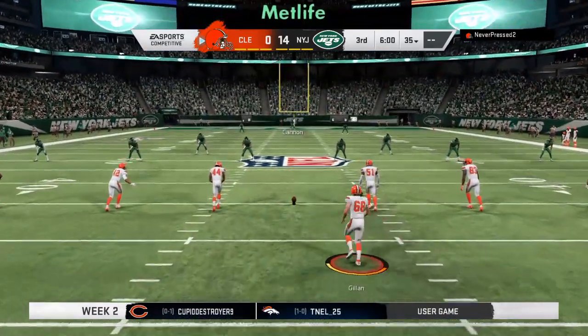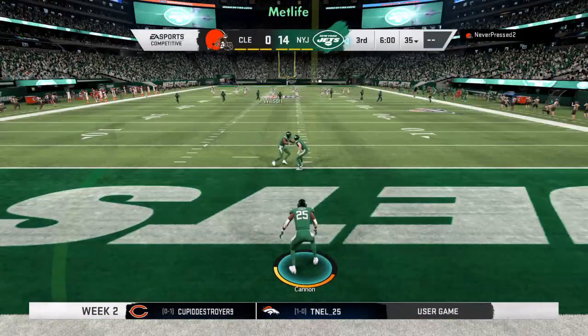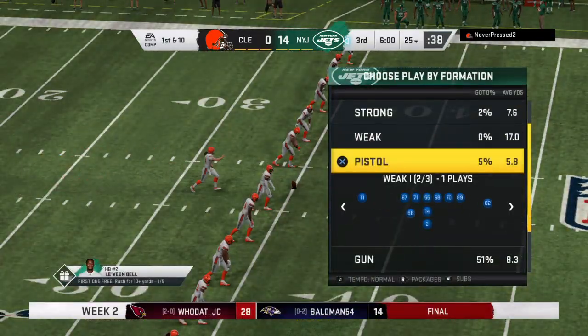And the Jets set to receive this third quarter kickoff, and they have the lead as well as we are underway in the second half. And this will not be returnable. It's out of the back of the end zone for a touchback.